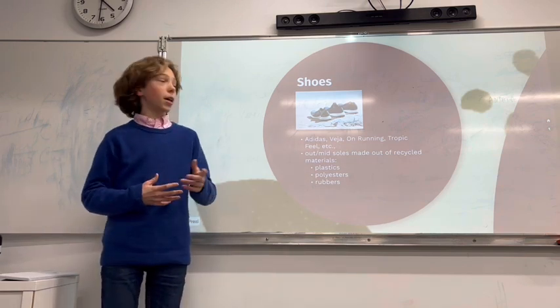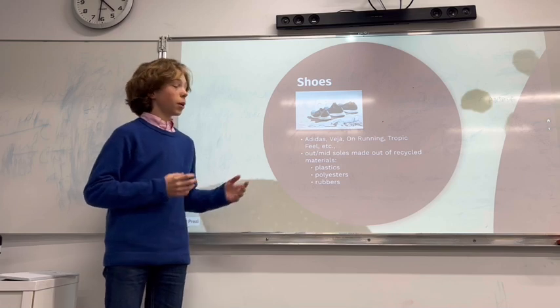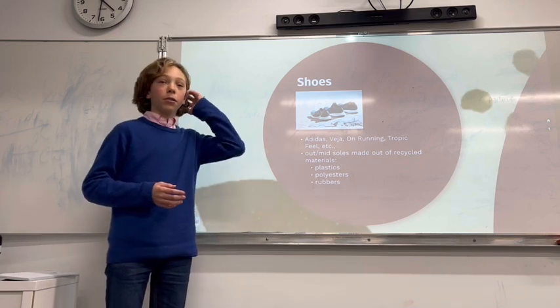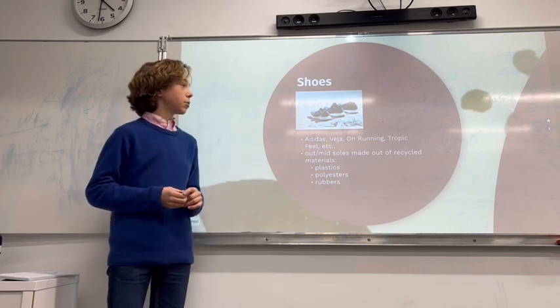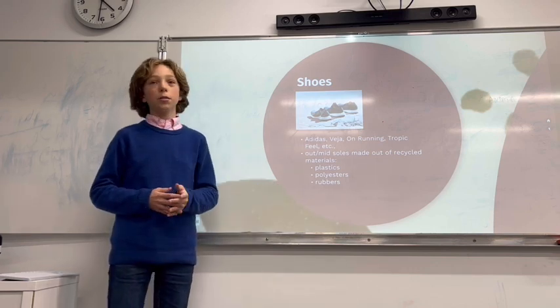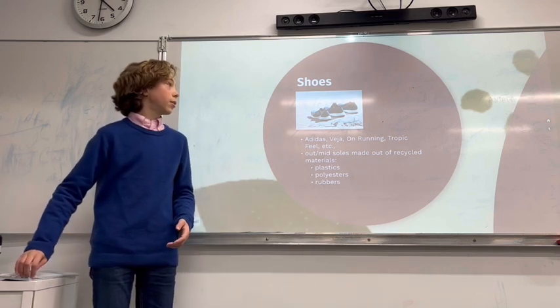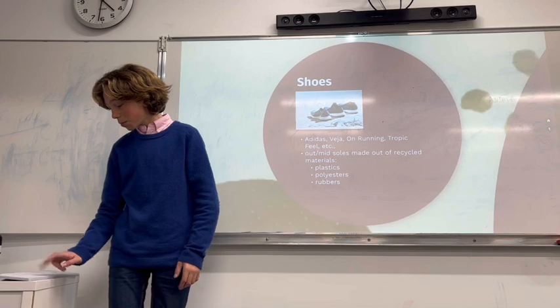And so you can take recycled rubbers or plastics, polyester, depending on the shoe, and rubbers for the bottoms, and you can melt that down and remold it into these midsoles and outsoles. And so you can get these recycled shoes that nearly don't do anything to the environment and look just as cool and feel just as cool.